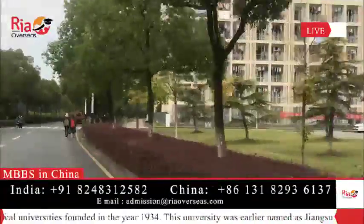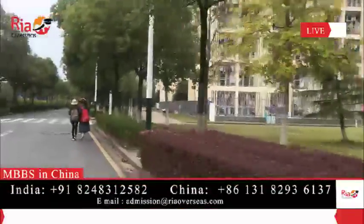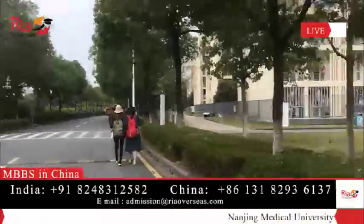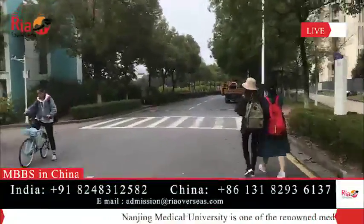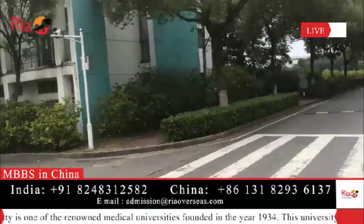On the other side, these are the hostels from behind. These are for Chinese students, and we have separate hostels for foreigners.